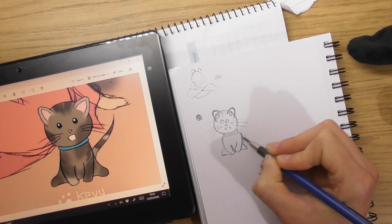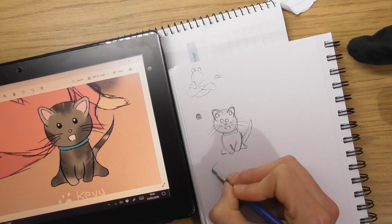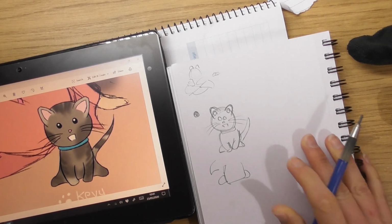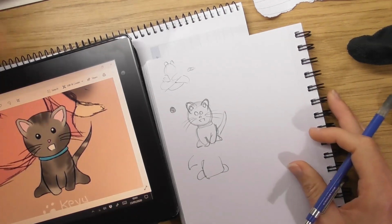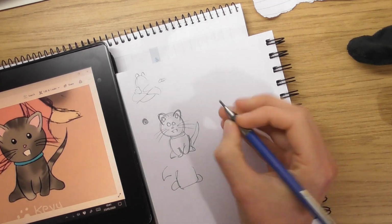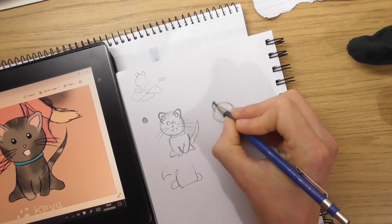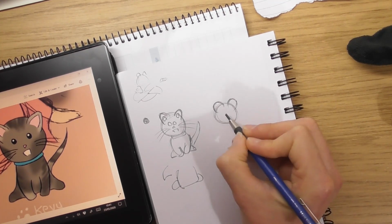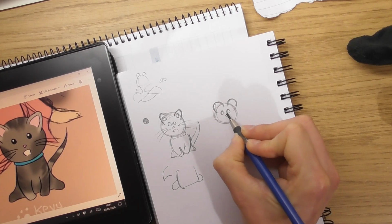See, I want to try and simplify the shapes. That goes like that. I'd rather it just went like that, or like that. Simpler shapes. So let's have a look here. I'm going to try and turn this into a bit more of a simple character. Actually, I want him to have bigger ears. It's a bit like a bear now. I want him to have bigger eyes as well. And yeah, a little pink nose.